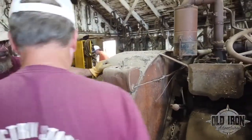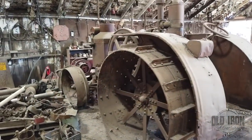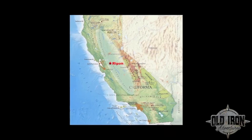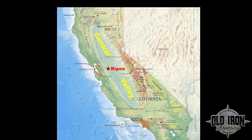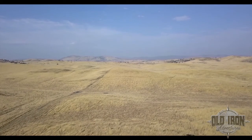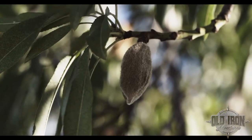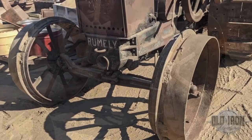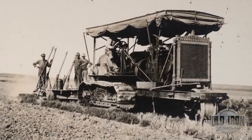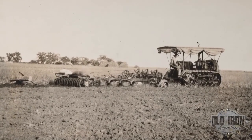This Rumley is a Model M, rated at 20 horsepower on the drawbar. It also has extension rims on the front and rear of the tractor. This has something to do with where the tractor is located. Ripon, California is in the middle of the Central Valley that covers about 18,000 square miles. The valley is California's most productive agricultural region and provides half of the fruits, vegetables, and nuts grown in the United States. This Rumley is fitted with these extension rims to give it more surface area and to help drive across the sandy soil. This brown loam soil led Benjamin Holt to design his track-type tractors that could easily maneuver this terrain.